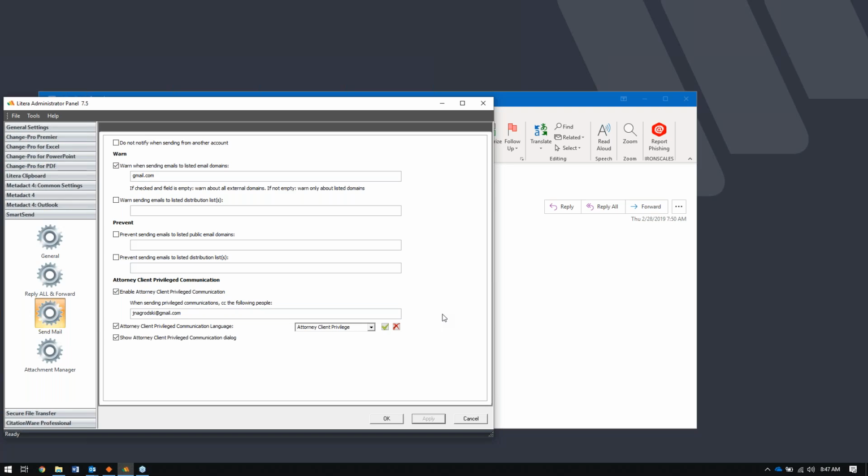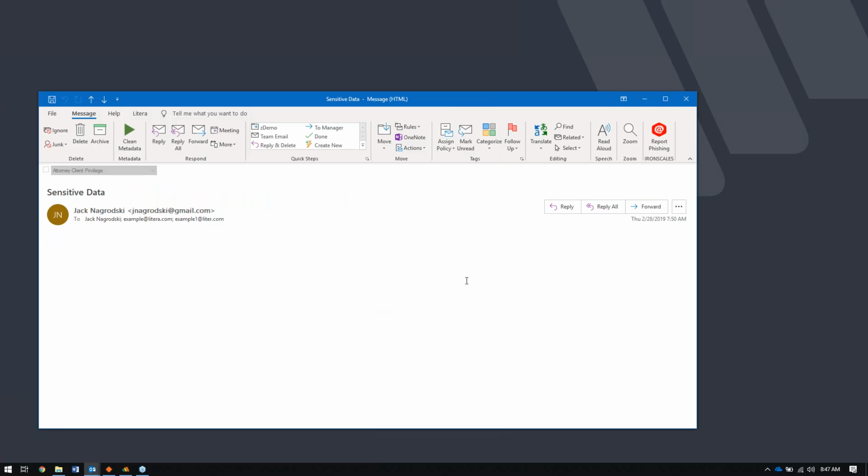So the example I use here is just a Gmail address to show how this would prompt and how it would alert me. But this is great to use for certain domains that you really want to double check what the content of the email is that you're sending before actually getting that email out the door.